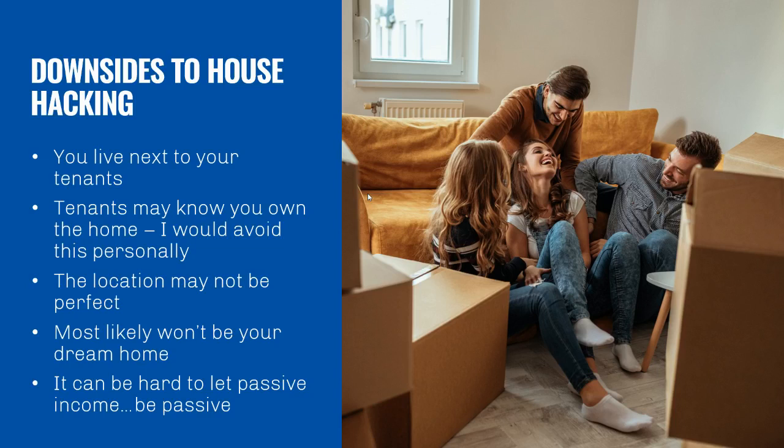The location may not be perfect, because you're probably not going to be in a Class A neighborhood, like a gated area, if you're in a fourplex. Most likely it's going to be a Class B, maybe Class C neighborhood. And it's not going to be your dream home. Most people don't dream about sharing walls or floor and ceiling with tenants. It's not like, oh my goodness, I can't wait to buy a fourplex and live sandwiched between my tenants and hear them doing whatever all night.